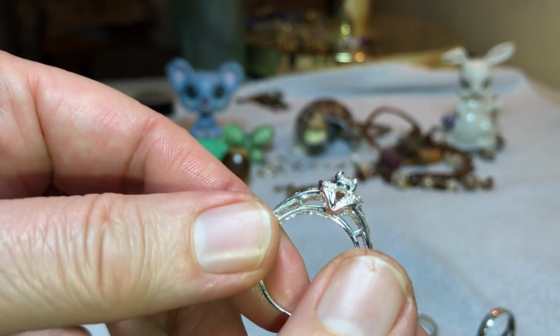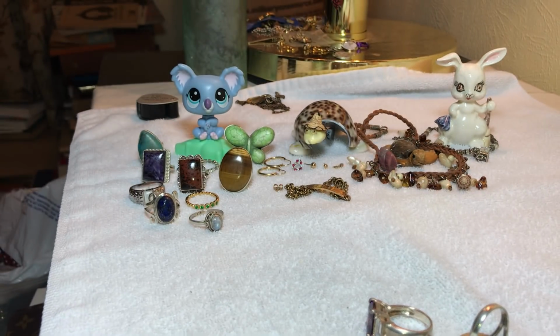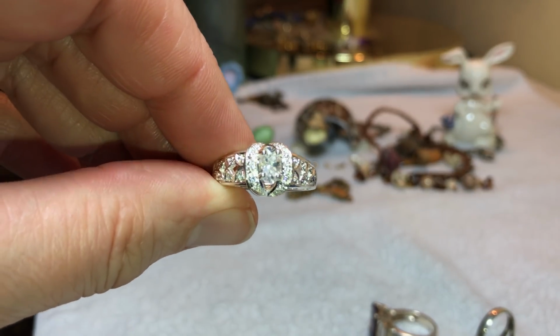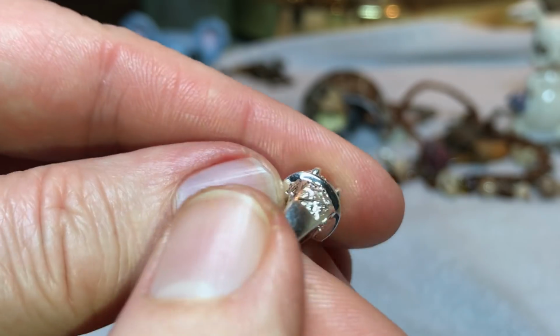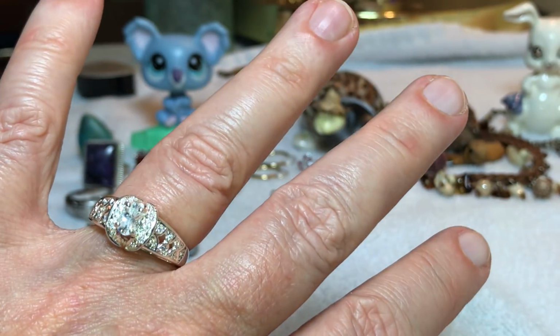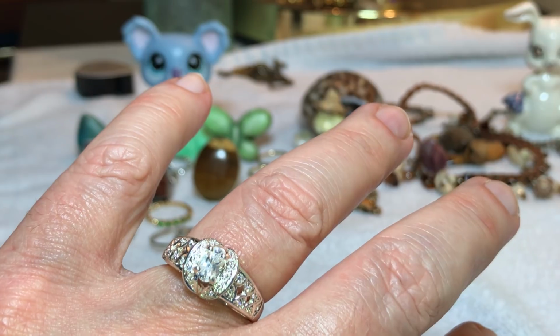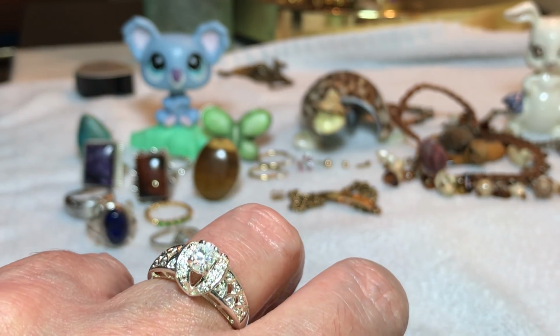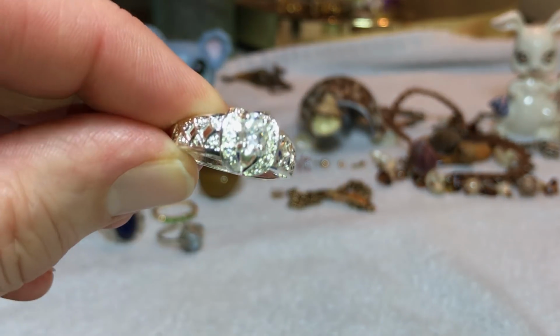And then my friend really liked this one. It does have a mark. CBS 925. So that might be a ring from a different source that actually might be sterling with the cubic zirconia. It's a pretty ring. Yeah, I see why my friend liked it. It's a very pretty ring. Sheila's like, okay. That is actually a beautiful ring.